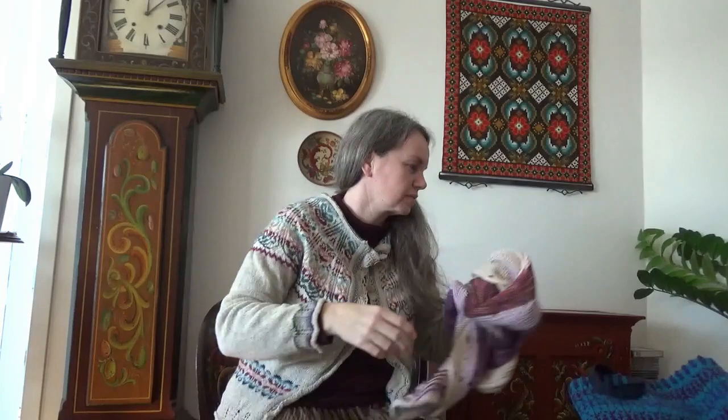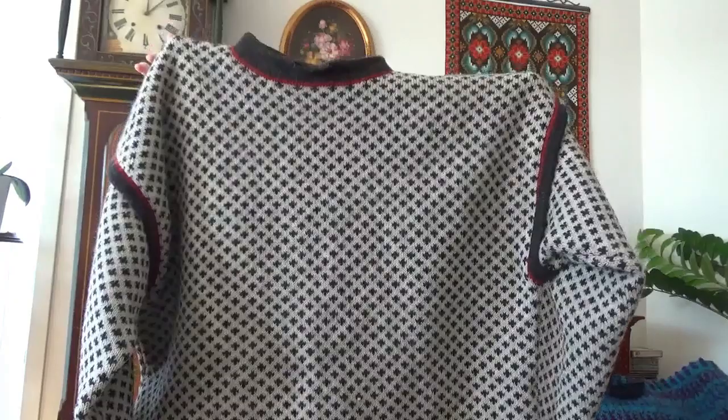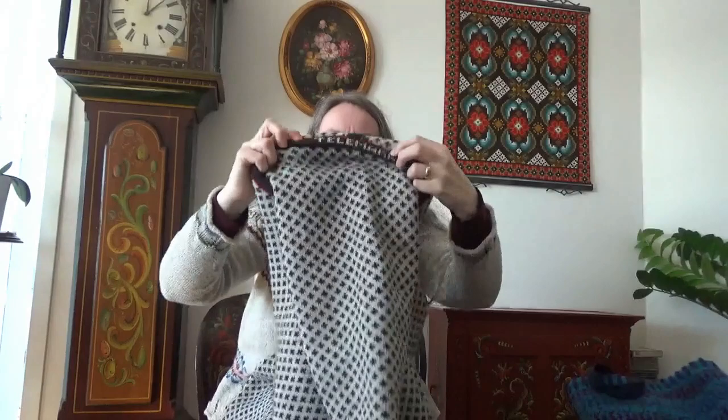Another thing that I'm going to do is I'm going to mend my brother's sweater. He bought, some years ago, I think, a sweater called Telemark. It's very nice. I think it's machine knit. And this is what it looks like. It's wool. And on the shoulder here you have Telemark. I hope you can see it. This is very nice, very traditional, a lovely sweater.